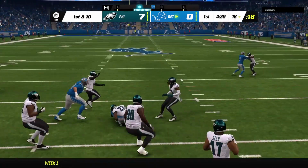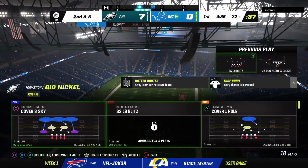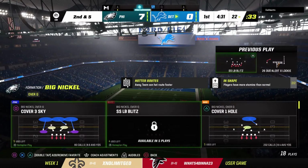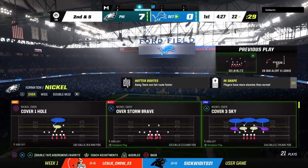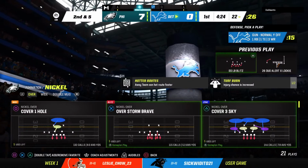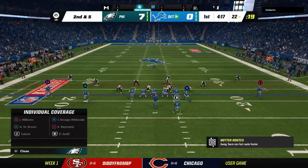They'll start on the ground with Swift. Give him 5 on the carry there, and it'll be 2nd down. Decided to hand it off that time on the run-pass option. Appeared to be an easy decision. Just gave it inside. Nice steady game. After the pickup of 5, here's 2nd and 5.